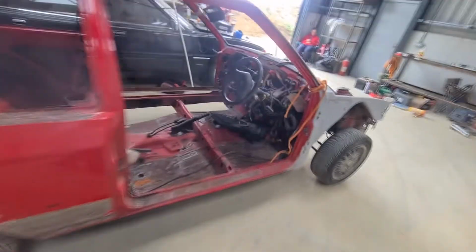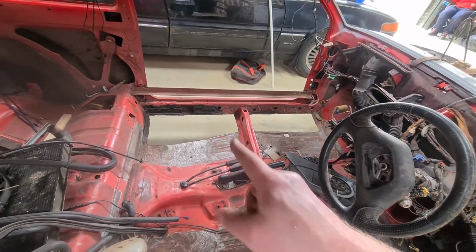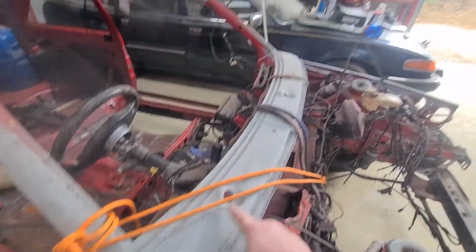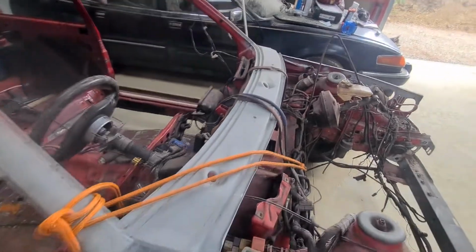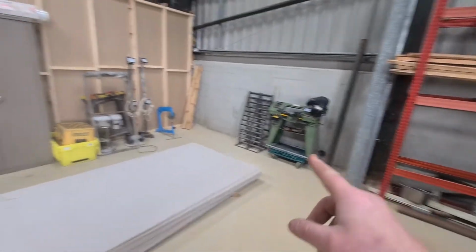This is not going to be concourse. The chap's saying he doesn't want me to spray it now, so it's just a matter of floor pans, inner seals, outer seals. I've got a little bit on the roof here to do. I've already done these. These were done last year in another vlog style thing. Yeah, so got all of this round as well.